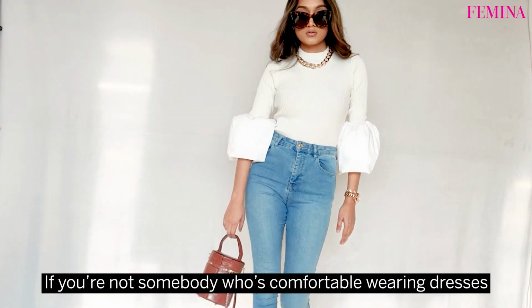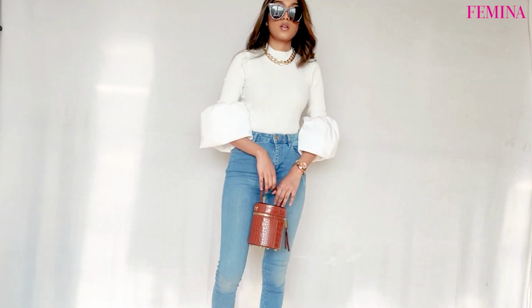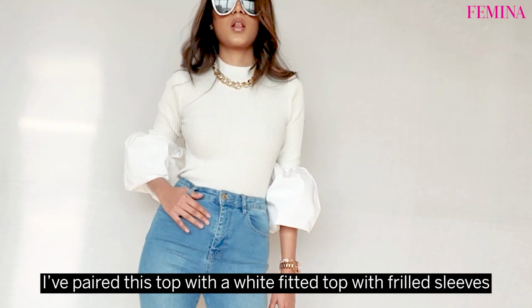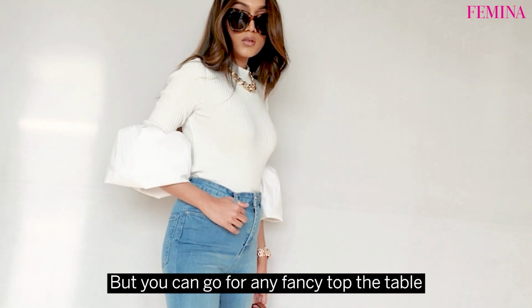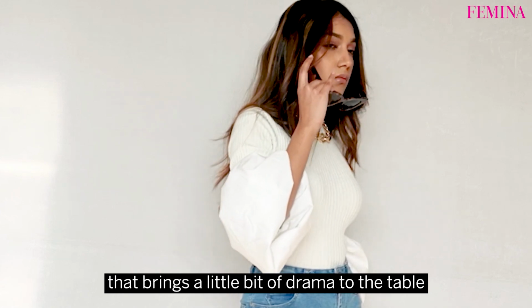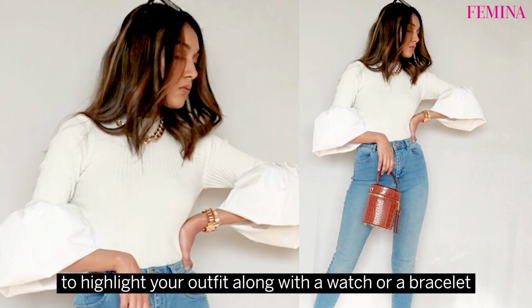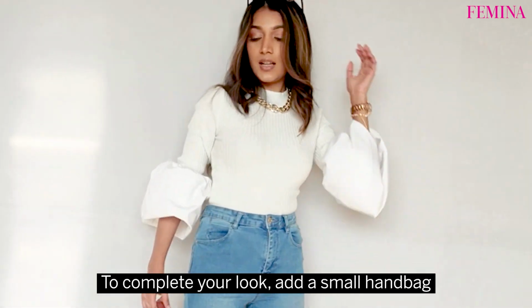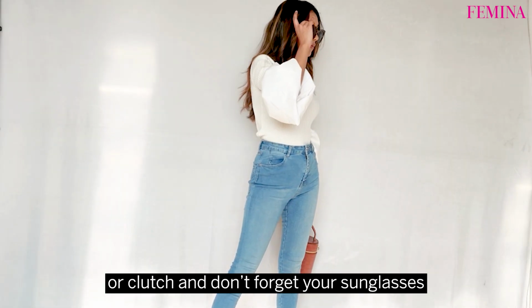If you're not somebody who's comfortable wearing dresses, go with some old school denim. I've paired this with a white fitted top with frilled sleeves, but you can go for any fancy top that brings a little bit of drama to the table. Accessorize with a solid neck piece to highlight your outfit along with a watch or a bracelet. To complete your look, add a small handbag or a clutch and don't forget your sunglasses.